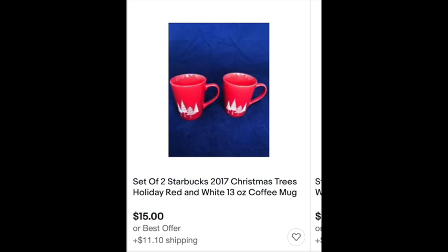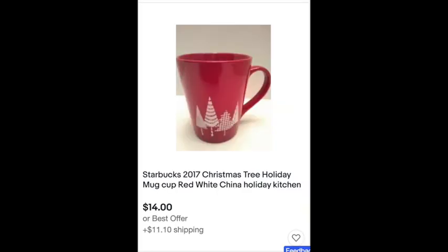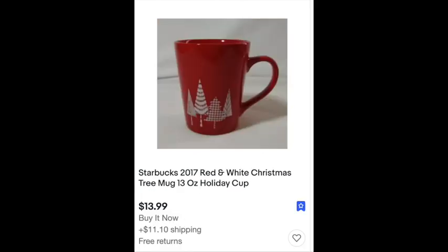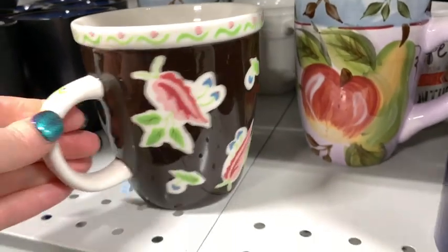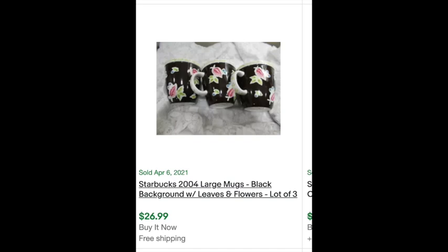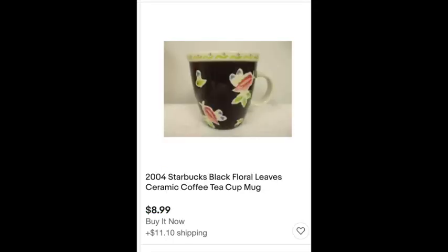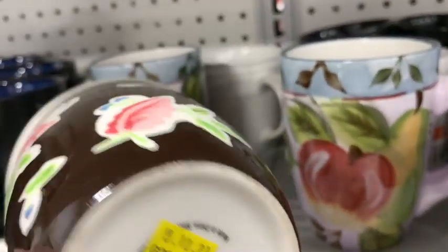So I could not find a sold of this one. There were a few of this up for sale with another one. I had to scroll to really find that there were a couple of these up for sale even. And the same goes for this one. This one they wanted $3.99 for, and I thought, oh, I've never seen this one before. Might be a good one to pick up. But no, there was one sold that I could find for $26.99 for 3, and there was one up there for $8.99.